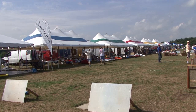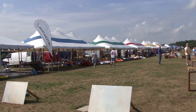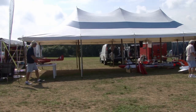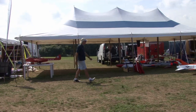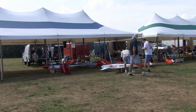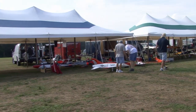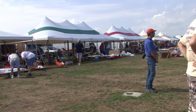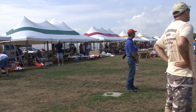I'm going to walk down the whole flight line here and get pictures of everybody. There's the next series of tents. My buds here from Delaware RC, the Malchions. This is basically the BVM area. A lot of nice planes here.